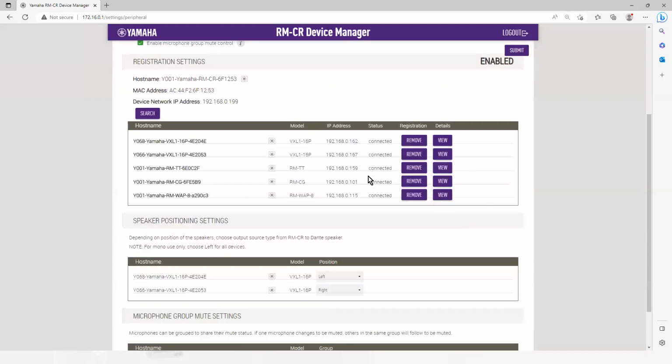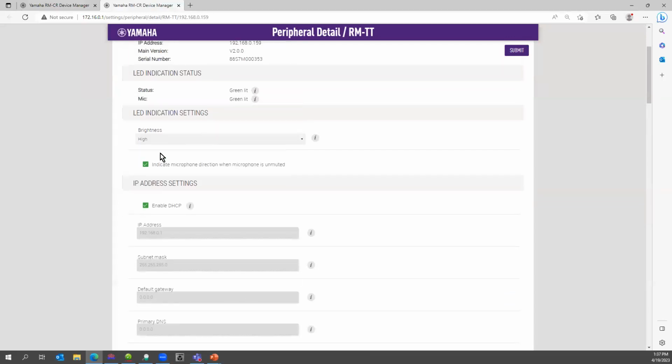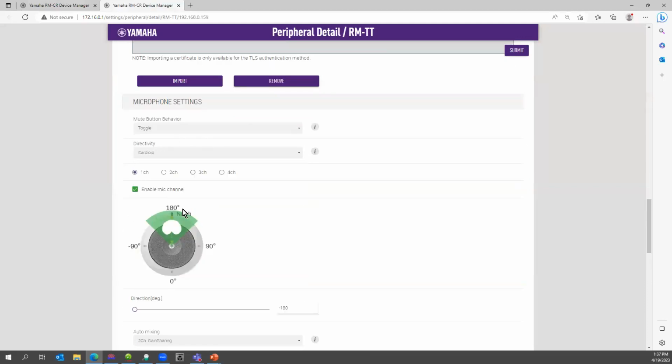I'm going to do a quick jump into the mic from my controller, and voila, I'm going to come down. And again, very similar to the ceiling mic. You can adjust the LED, your network, the same parameters. Here I am in auto tracking mode. But once I mount the mic, maybe I want to select a cardioid.